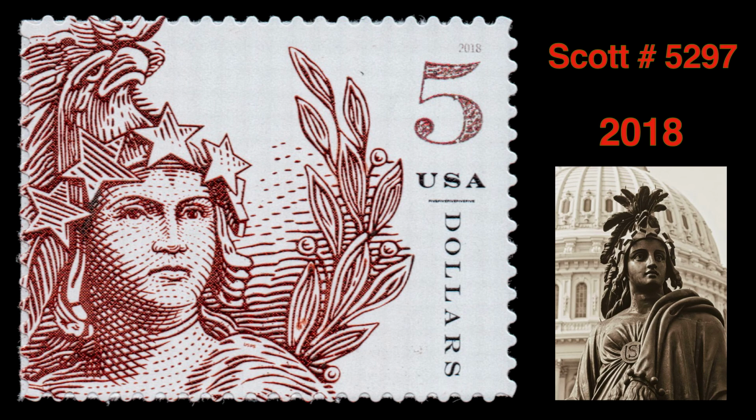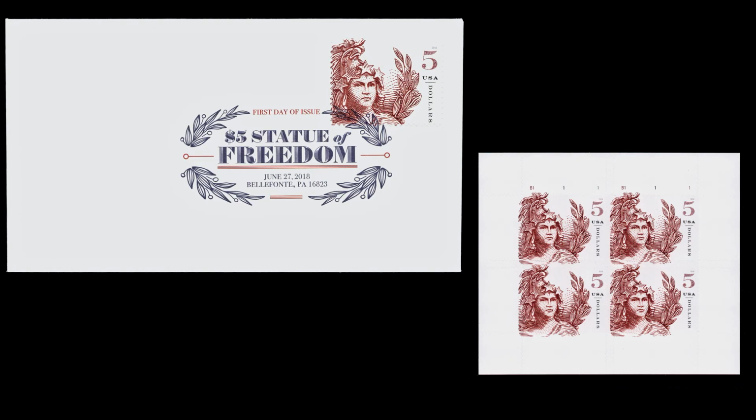The 2018 $1, $2, and $5 Statue of Freedom stamps were the first U.S. postage stamps to feature optically variable ink. This ink can be seen on the stamp's denomination number, and appears to change from green to gold when tilted.